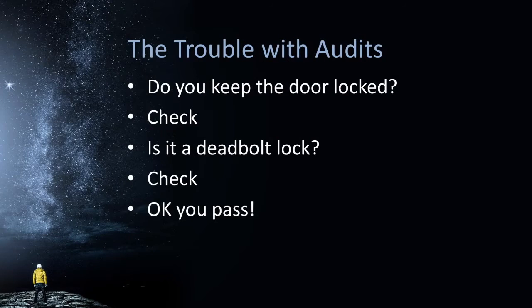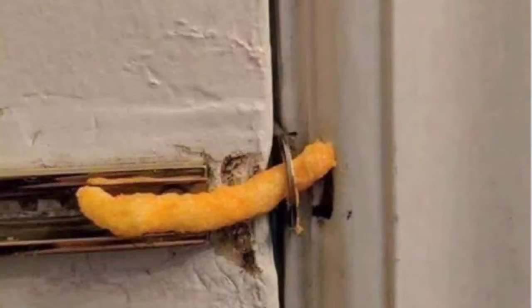Except, that's a Cheeto. So this is why we need pen testers to come in and push the door a little bit to see if it's really a lock. Or is it a Cheeto posing as a lock? So to really know, you got to really test, right?